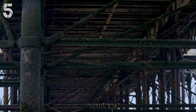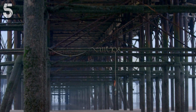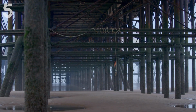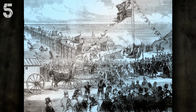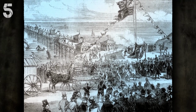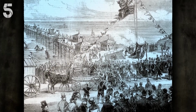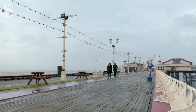In total, around 760 tons of iron were used in the pier's construction to help withstand the notoriously unpredictable Irish Sea. Despite the teething problems, by May 1863, the pier was ready. The entry fee was set at twopence, equivalent to around £5 today.